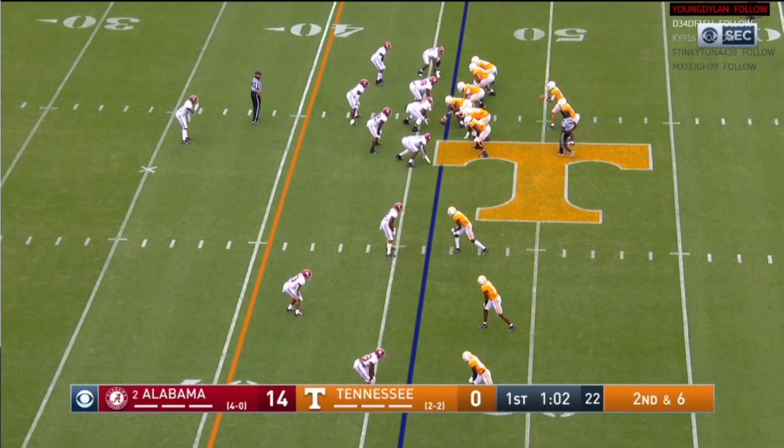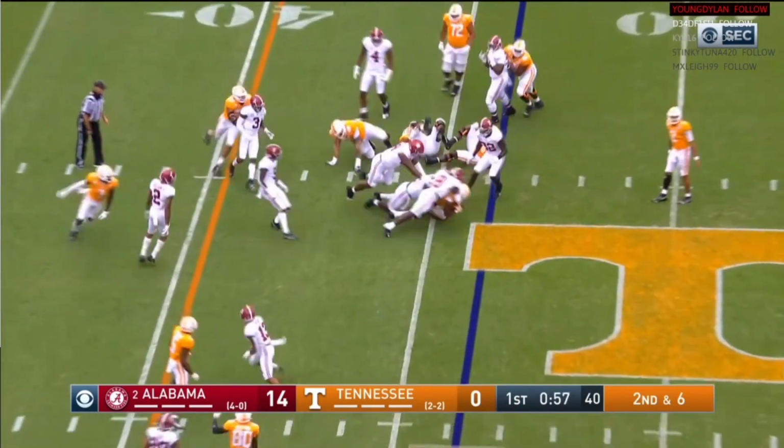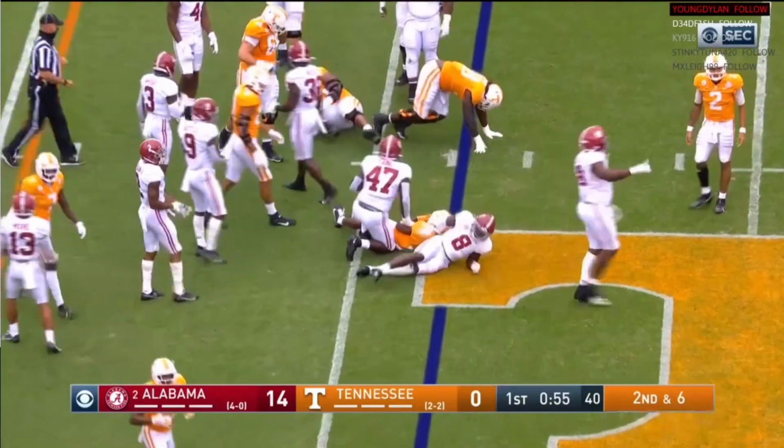So Alabama's playing nickel, single high safety, man coverage here. And Chris Allen is at left end with Fedarian Mathis and DJ Dale at defensive tackle. Then you have Byron Young at right end. The scheme has Fedarian Mathis hold point while DJ Dale crashes inside the middle with him. So they kind of create like a hodgepodge in the middle there where no one can kind of move. It's like a big pile.